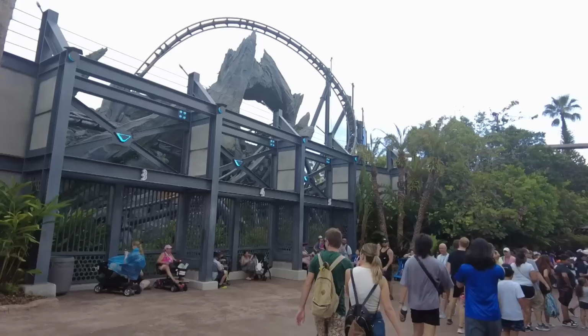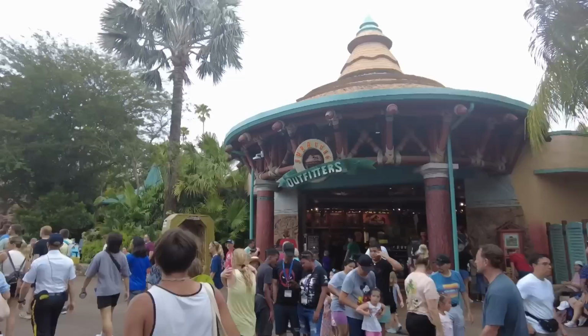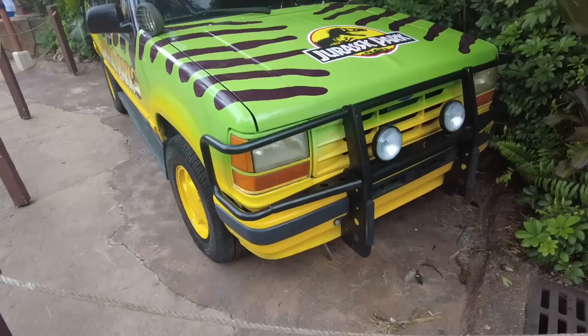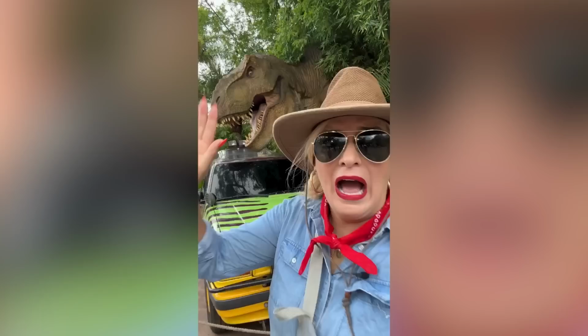Headed now to get something to eat at Thunder Falls Terrace. Now again, normally I'm more of a Burger Digs kind of girly, but Thunder Falls has some specialty items for the 30th, so I've got to try those, obviously. And no, despite loving Jurassic Park, I will not be doing the River Adventure today. You know, not feeling getting wet right now. On the way in though, got to pause and grab a selfie with another screen-used vehicle, and of course, our friend the T-Rex.